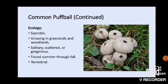So these grow in grasslands and woodlands. You'll find them in both. They're fairly opportunistic that way. They're solitary, scattered, or gregarious. Much better if they're gregarious, because then you can actually make a meal. If you find one, that's not really anything. They are found summer through fall, and they are terrestrial.